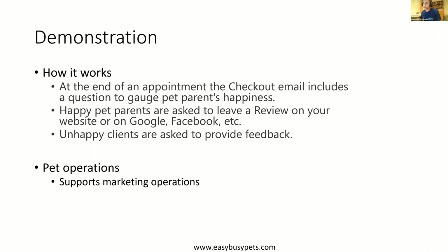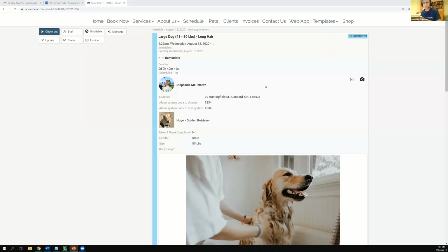And part of the demonstration is to ask them whether they can leave you a review on your website or on Google or on Facebook. And it also needs to ask them if they were unhappy with your solution, and if they were unhappy, to tell you as well. Okay, so if they are unhappy, the review is not going to be posted. That's right. So you'll see all that come together. Actually, right after this, I'll show you how to get to this situation here, right at the end of the checkout, so that you kind of see the full circle of this.